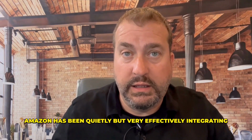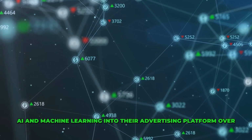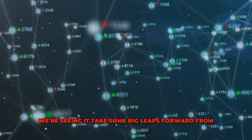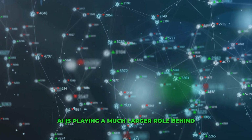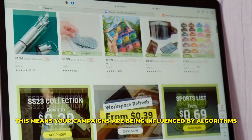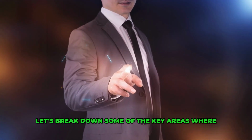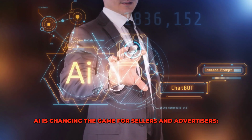Amazon has been quietly, but very effectively, integrating AI and machine learning into their advertising platform over the last few years. And in 2024-2025, we're seeing it take some big leaps forward. From smarter product targeting to predictive bidding, AI is playing a much larger role behind the scenes. This means your campaigns are being influenced by algorithms that decide which ads to show, to whom, when, and for how much. Let's break down some of the key areas where AI is changing the game for sellers and advertisers.